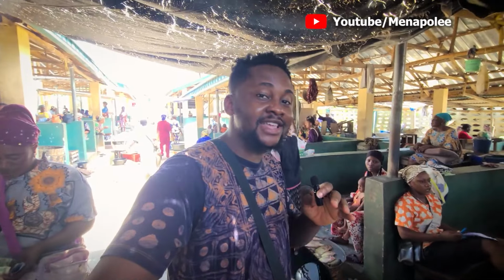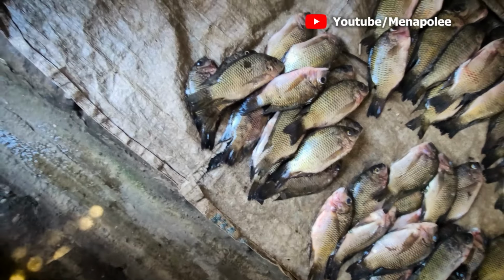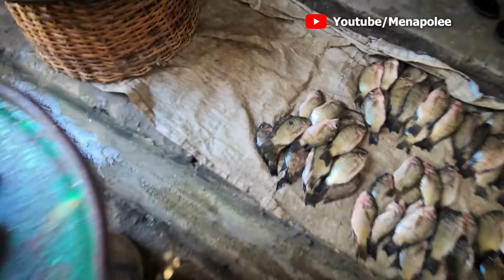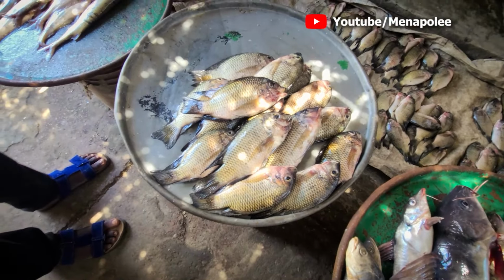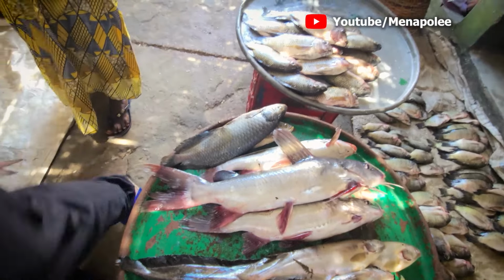The fishes in this market are so affordable. Now, let me show you guys something. This small one right here, this batch of 15, is actually 3,000 naira. This is 15 pieces, by the way. This one is also 15 pieces, and this is 6,000 naira. This one is 15 pieces, and this is 7,000, and this one is about 5 pieces. They are very huge, and it's 6,000.